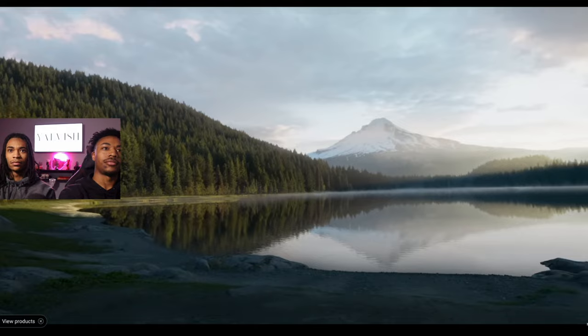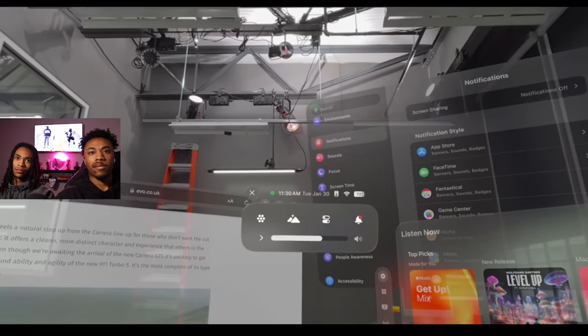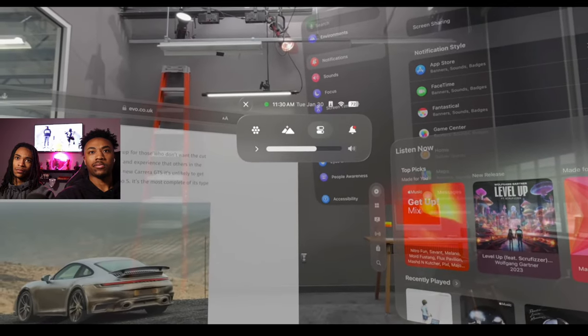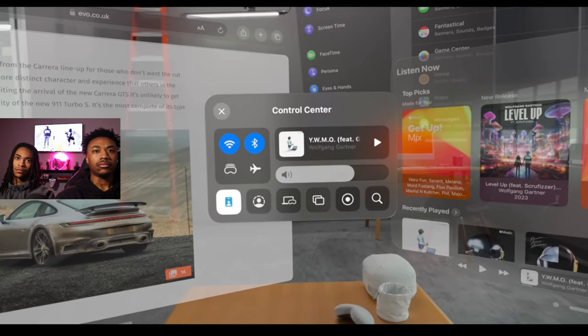The last two big quirks of the UI, control center. So the only way to get to control center is to look up, and you can't just look up, but you have to physically turn your head up and look at this arrow that appears above you. So once you see that, you select that, and then you get your control center for things like battery life and notifications, focus modes, and screen recording and pairing to a Mac.